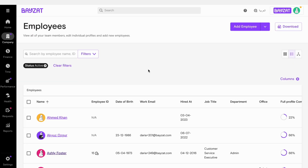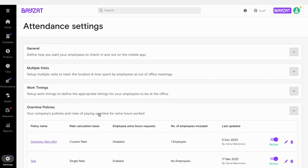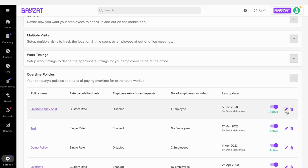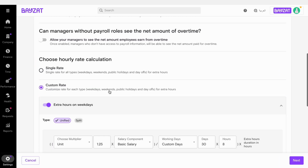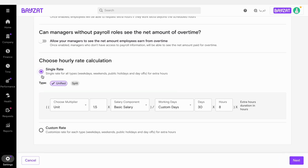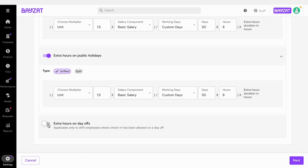You can create policies in your Bayzat account which will automate compensation for extra hours. These policies are called overtime. You can see them in Settings, Attendance, Overtime. If you look into settings of your overtime policy, you can see the single rate and the custom rate. Day off's overtime is already included in the single rate, by default. And if you choose the custom rate, you can enable a special calculation for those instances where employees work on their day off.